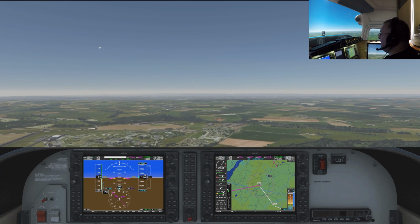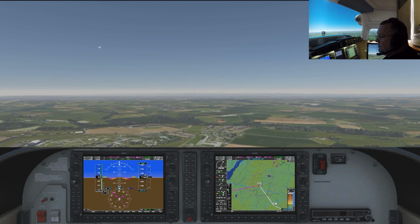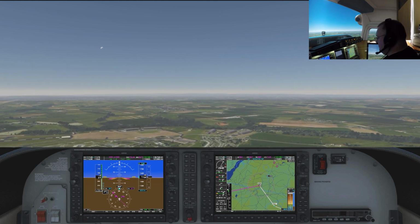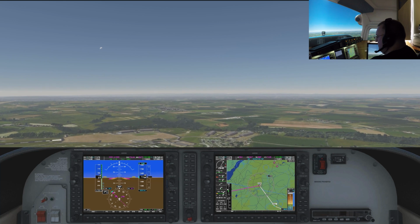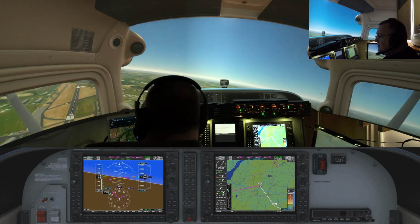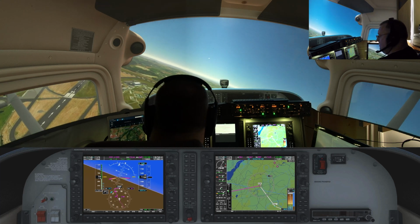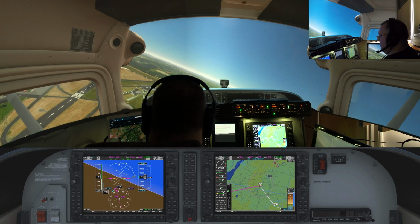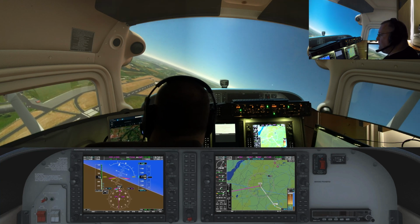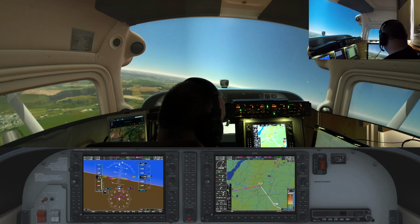If you saw that stutter there, that's probably because Bristol Airport just loaded, and Bristol Airport is a full fat Orbx airport. Let's make our turn here. And head towards Bristol. Oh yeah, there's some radomes down at Colerne, which suggests it really is an RAF base.